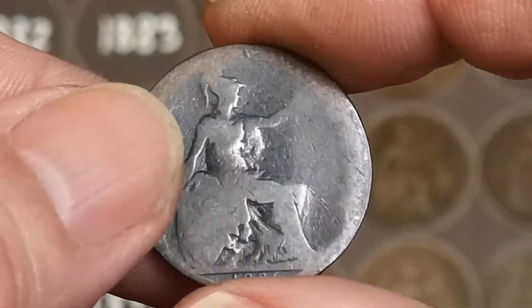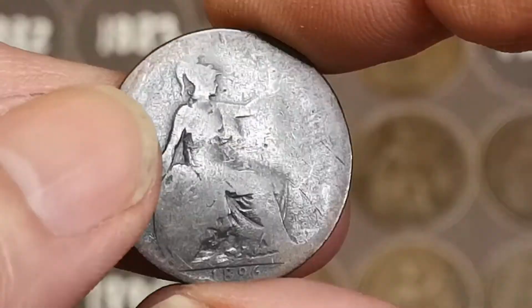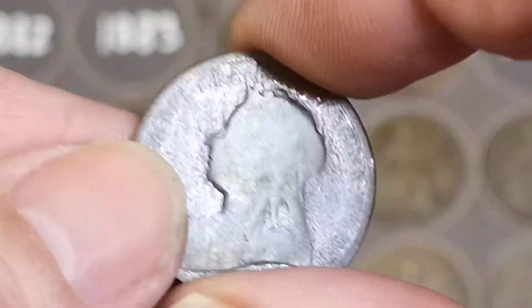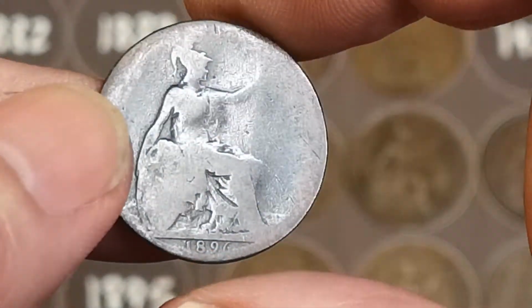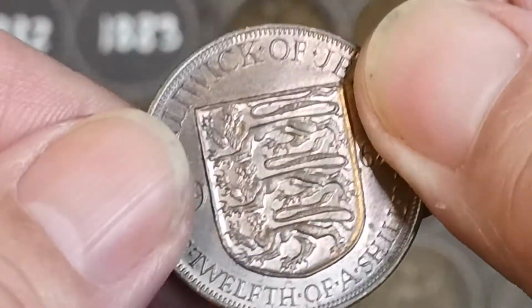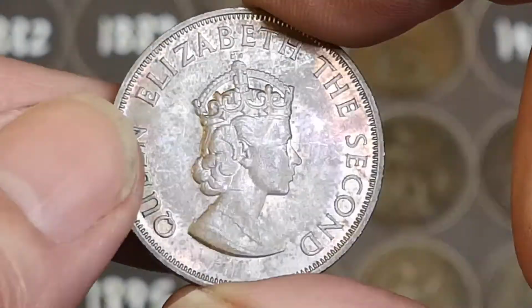And there's a halfpenny. 1896 Victorian halfpenny. I don't usually find Victorian coins that you can even read because they're so worn. I think the physics is when you handle a halfpenny, you touch much more of the area, so they wear down much quicker. I think that's why you don't find them. And that's pretty bad condition anyway, but you can read the date, 1896. What we got here? Jersey, yep, 1/12 of a shilling, 1964. That's not bad.